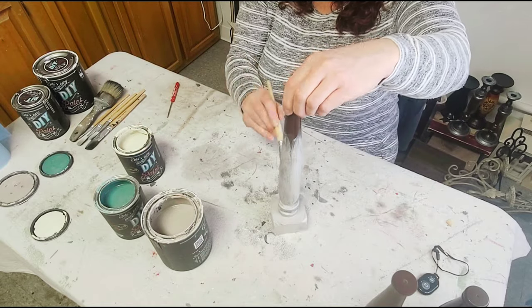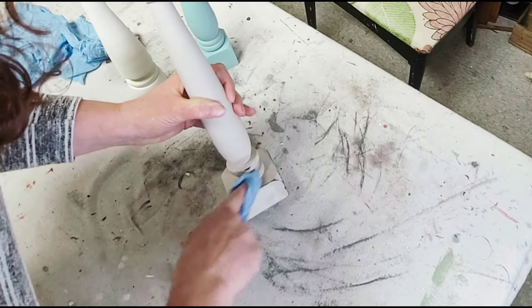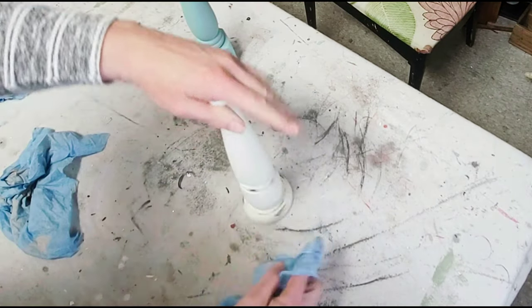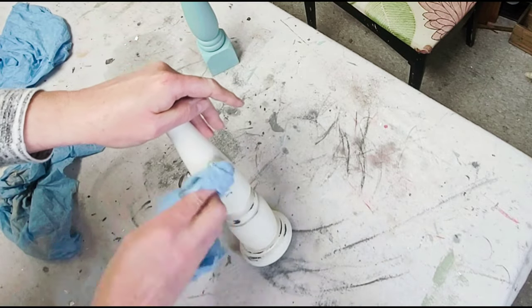took them outside and gave them a really good coat of a deep brown by Rustoleum, let that dry, and then I painted each one a different color. So I did one, this one that I'm distressing right now is faded burlap, that one is crinoline, and then the last one is farm fresh.